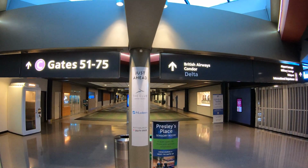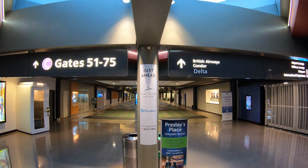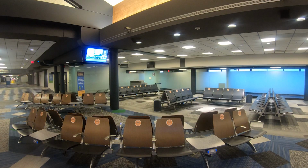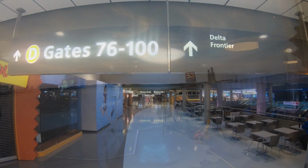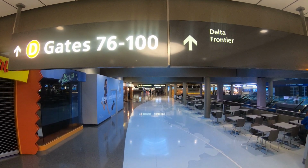Concourse C typically hosts international carriers, such as British Airways and Condor, and its current use is for the occasional international flight and for charters. Pitt lobbied hard for its London Heathrow service with BA over the years, but it won't likely return until 2022 at the earliest. Concourse D features 14 gates, the majority of which are occupied by Delta.